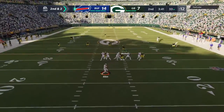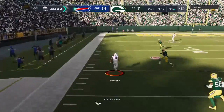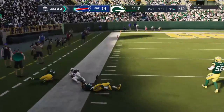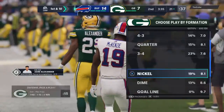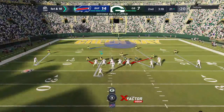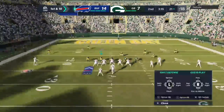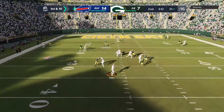On 2nd and 2, Allen. The throw on target to his receiver, McKenzie. And he is finally out of bounds, but he gets all the way down right around the 20. A big play here for the Bills. 46 yards. So the big play gets him all the way down to the outskirts of the red zone here for 1st and 10.